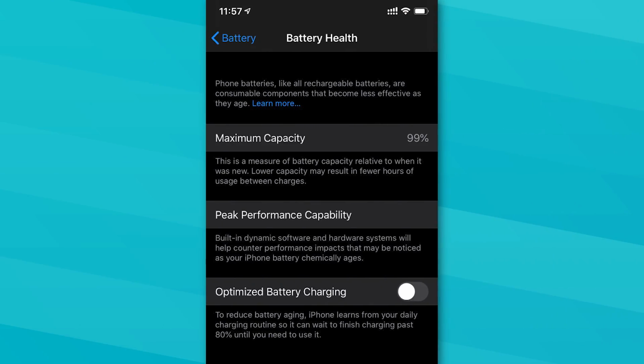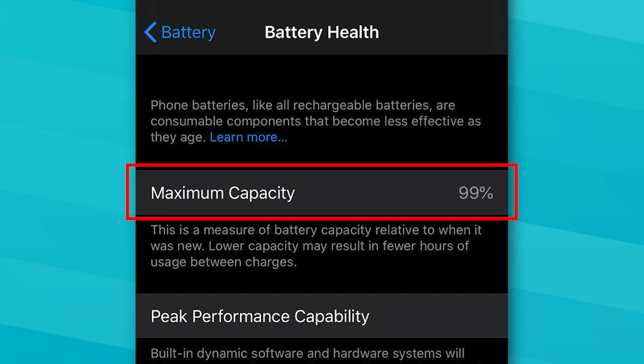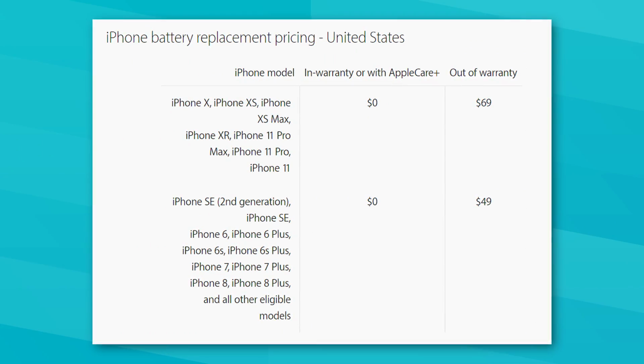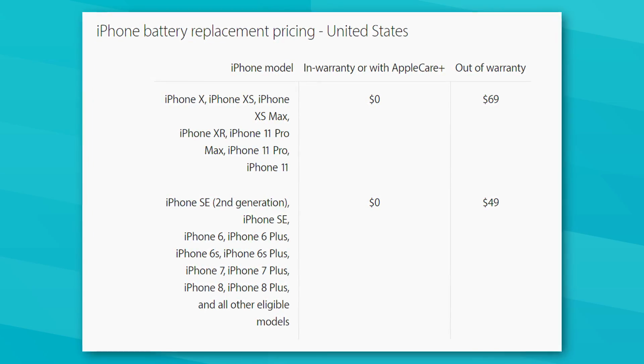And if you have an iPhone at least, you can actually go into the battery settings and check the battery health, which will tell you what capacity your phone is at compared to when you first got it. So if it's below, like, I don't know, 85 or 80%, then you might find it worth it to actually go to the Apple Store and have it replaced. And it's not that expensive. You can see on the Apple page for an iPhone X or later, it's about $70 to replace it, and it's only about $50 for an iPhone 8 or earlier.